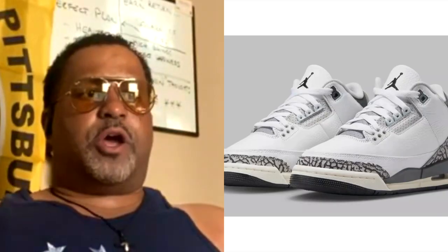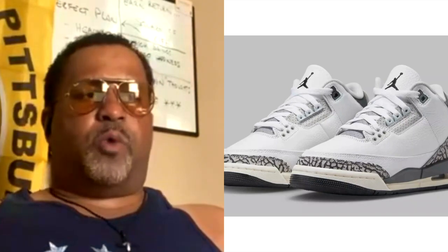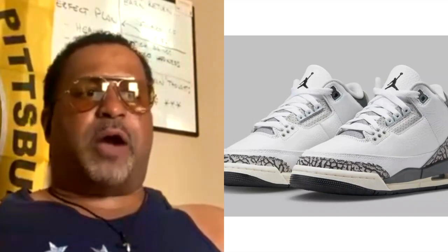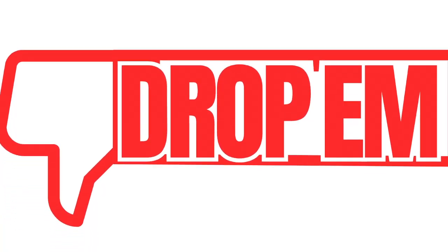Oh, okay. So the 1st of June, we got the threes coming out, the Hide and Seek. The colors of those are white and black with ash gray, and the asking price for those is 150, and they come out June 6th. Are you rocking or dropping those? Unfortunately, I have to drop these also. I am a three man, but these are GS sizes only, so I'm not going to be able to fit them.